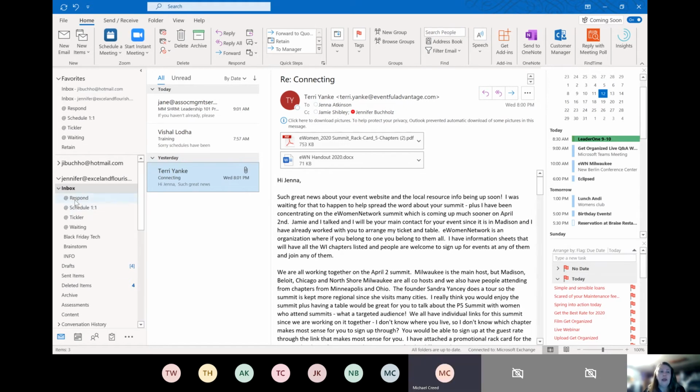Yep. So the way that I have this organized right now is it's different ways for me to batch my work. Okay. So Respond means I need to get it done.